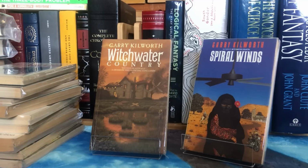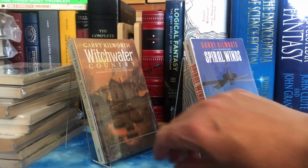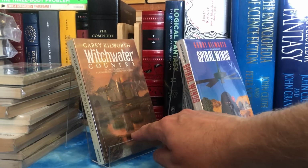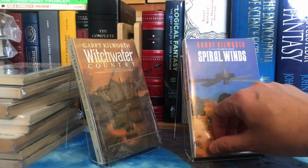And I talked about them in my, I think it's top 10 or top 15 associational SF, where I look at mainstream novels by SF writers. And you don't see these very often, and when you do, they're always in a state. I know I don't have that edition of Spiral Winds. I think I might have that edition of Witchwater, but again, I wasn't going to leave them there. They're really, really nice books. If you ever see these, pick them up.